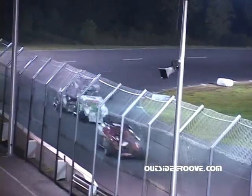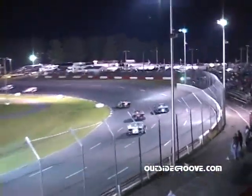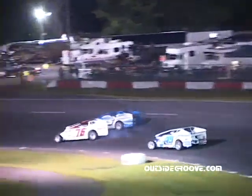Craig Riel is now running sixth. Seventh is Mike Riel, although Chris K.A. is working on him on the outside, trying to get the seventh spot away from Mike Riel as they race for position down the backstretch. Eighth right now would be K.A. Ninth would be Max Vien.